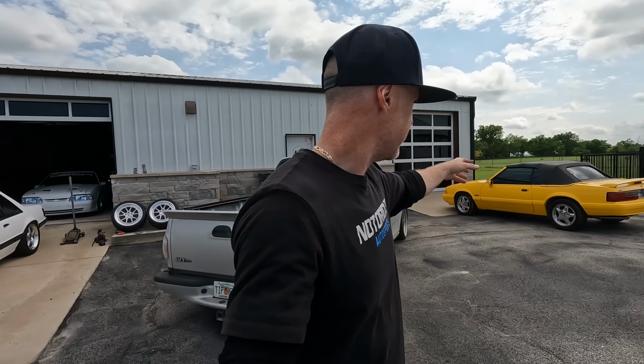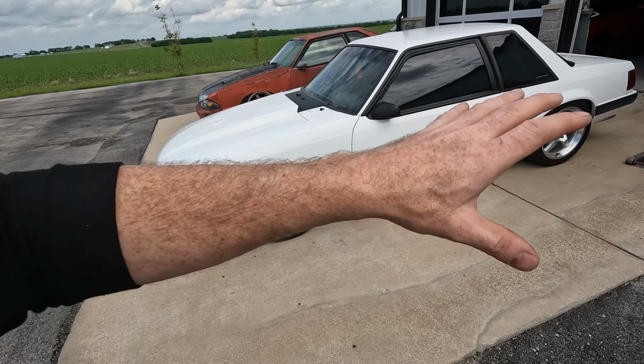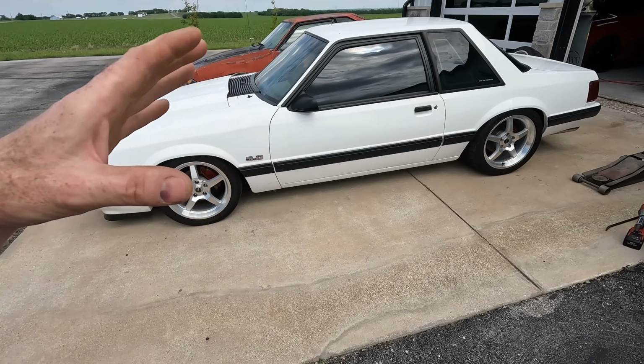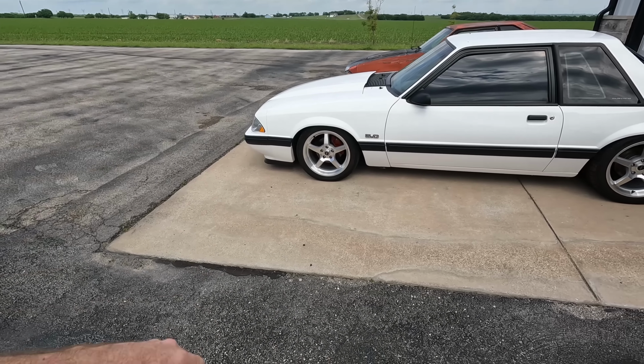Got an automatic sitting in this yellow lemon thing sitting over there, which I still got to do some footage on that car. So she was a little concerned. She loved the stance and loved the look of everything, but I said, you know what, it's not an easy car to get around in. The 17s got you really close to the ground from the exhaust and the front splitter and everything else.